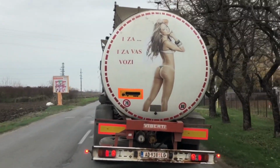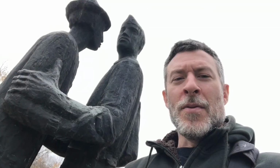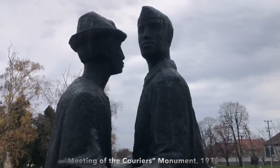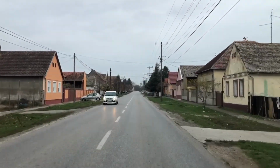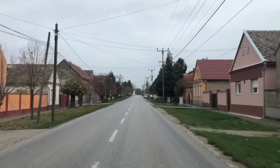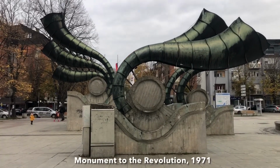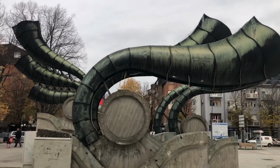It's a 10-minute drive to the next Spomenik. It's the Meeting of the Couriers Monument in Šašinci. I think I said that right. They put it up in 1979. This work depicts young men who operated as messenger couriers for the partisans. I love Ruma. This is the monument to the revolution, 1971. Locals call this Trube, which means trumpet.